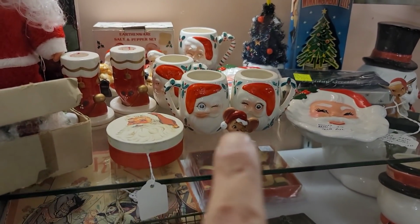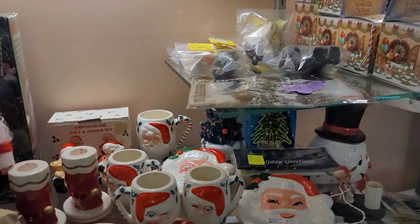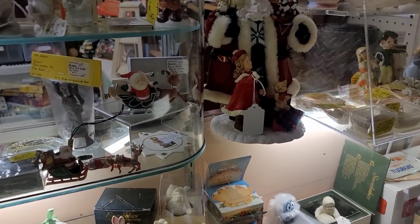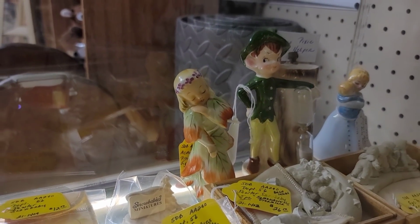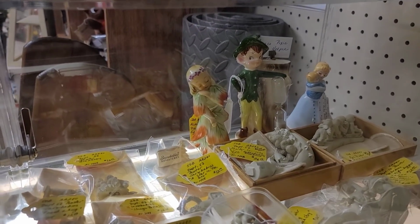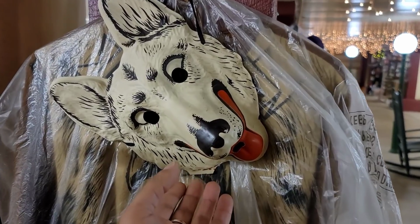Here we have some really cute little lenticulated winking Santa mugs. I did a very poor job of capturing that on camera, but of course he does have that winking feature to him. Now, I did see in this little display cabinet here, do you see the little floral fairy there? I actually have her. I would have liked to have picked one up for resale, and of course the little brownie next to her is a timer. But I didn't. I was feeling lazy and I didn't feel like going upstairs.